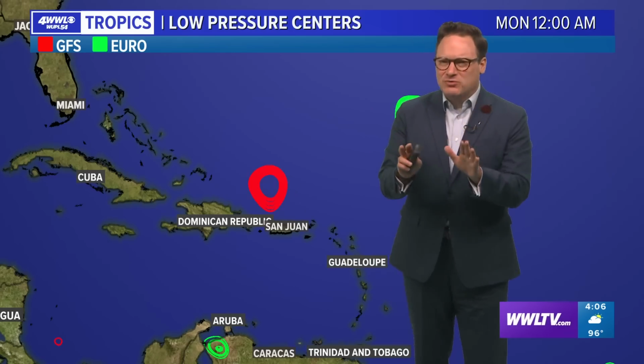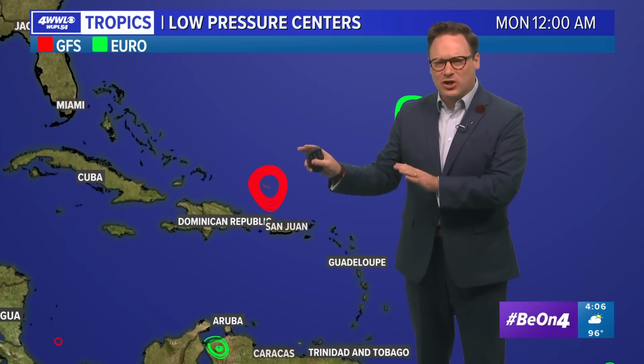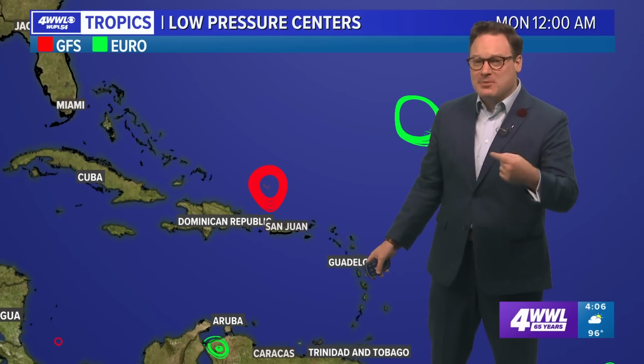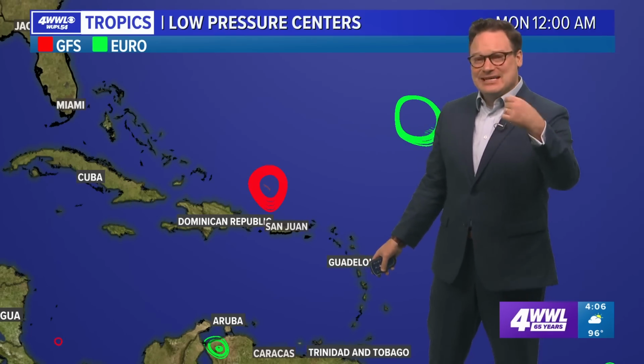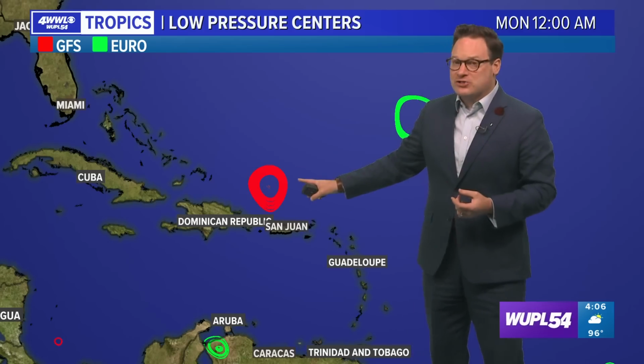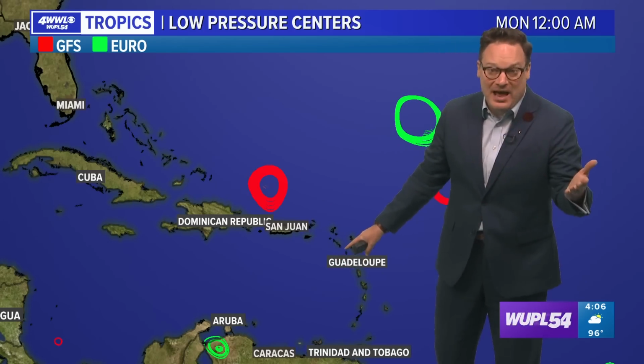Again, that is still very much the early stages, and a lot will happen over the coming days, but don't start paying attention to each and every model run this soon. We've got such a long time to see what, if anything, is going to happen. Really, for me, I'm going to be paying more attention as we get toward the end of the week, when we really know whether it is going to make it into the Caribbean or stay away from the Caribbean altogether. Actually, either scenario is not bad for us.